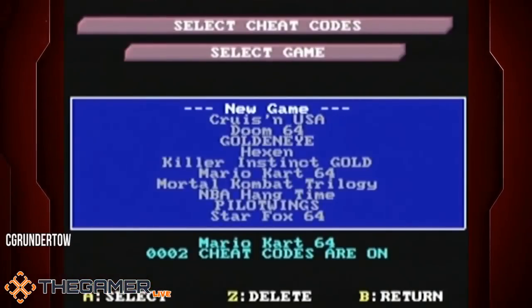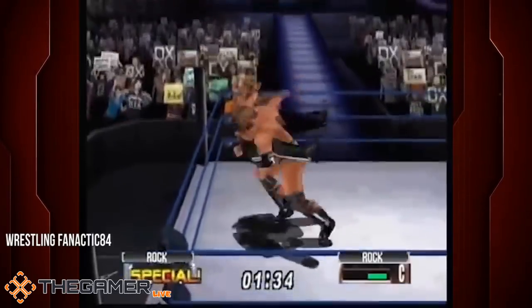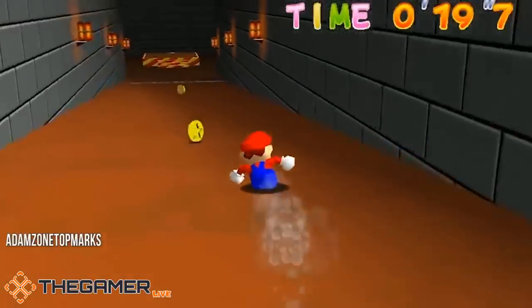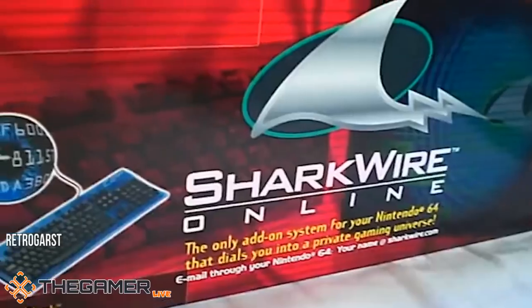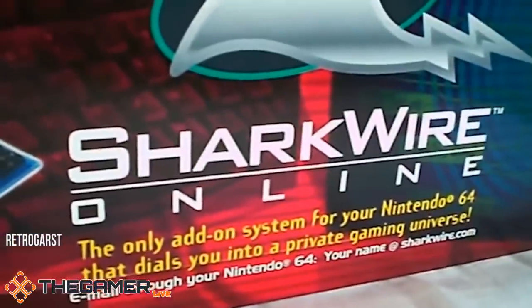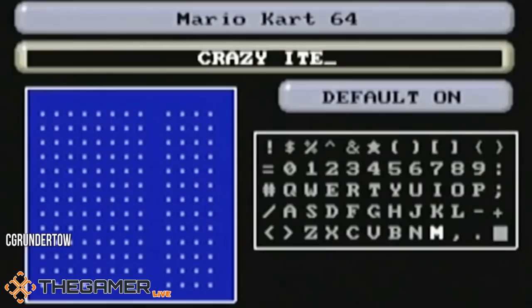Once connected, full game saves could be downloaded to the Game Shark memory card. This gave players access to the whole unlocked roster in WWF No Mercy, every door unlocked in Super Mario 64, and every weapon and level available in GoldenEye. This was a gamer's dream back in the day, but not too many players took advantage of the great service. Of course, this is all the norm today, but you would have been the coolest kid in school if you took control of your N64 like this.